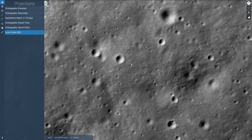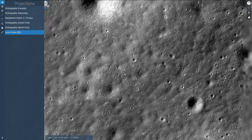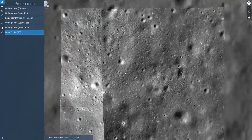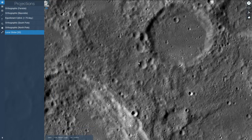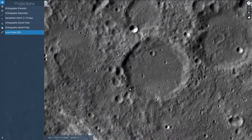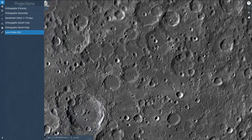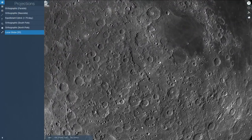We don't have that here because the Lunar Reconnaissance Orbiter has its own limits. But I think for a 3D view, this is just one of the best. And it's the kind of thing that I think everyone has been waiting for. And now, as we move the moon here, we're actually turning a sphere in the background. See? That's what's really neat about this.